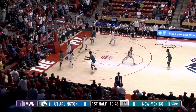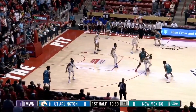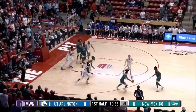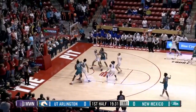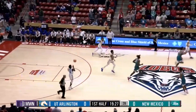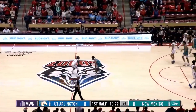Dent driving the left baseline off the inbound, finds Joseph, left elbow extended. Nelly throws it out front to Mash. He screens for Mash. Mash with a left elbow jumper short. Long rebound tapped out to Dent. The Lobos will get a third try at it. Baker Jr. with a wide open wing three and can't convert, angle right. Rebound by Wilson. UTA with its first possession.